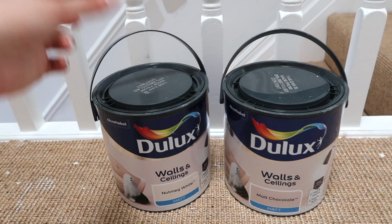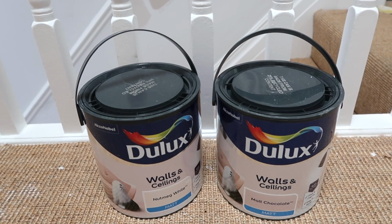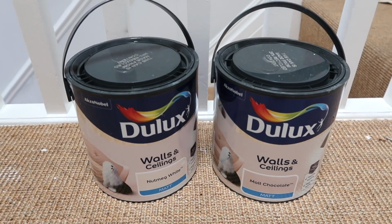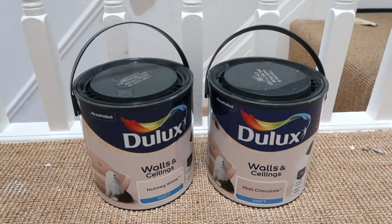They were in the same column in the colour chart, so they tone really nicely together, and I'm just really happy that the colours I actually liked the most were Dulux because they're just so much cheaper than the other paints that I've been using. So yeah, I'm excited to get these on the wall. I think it's going to look really, really nice.